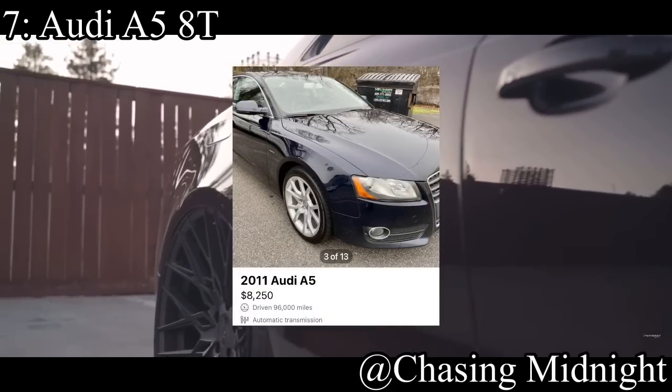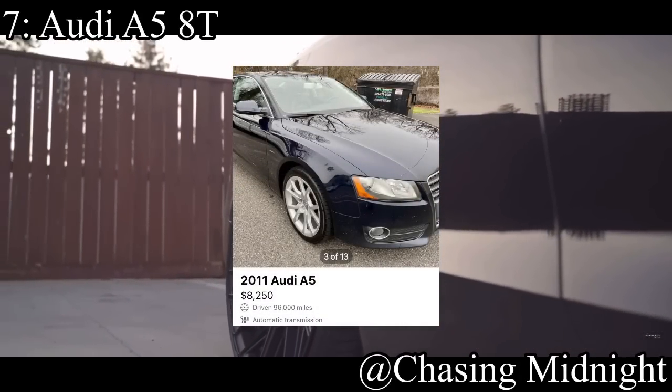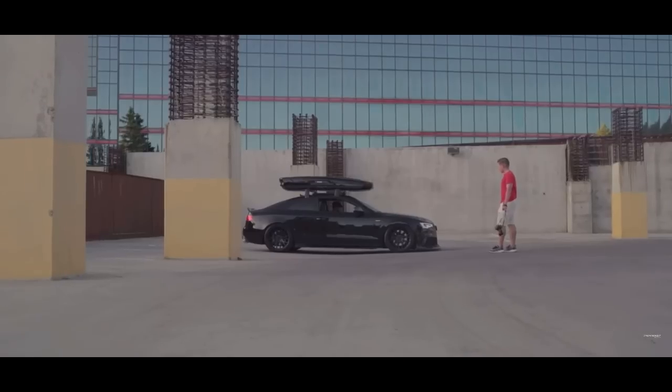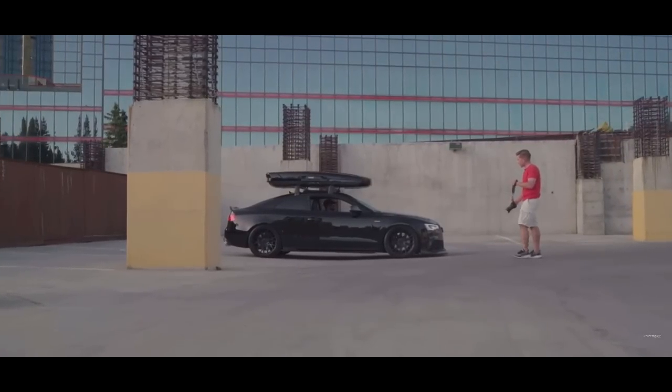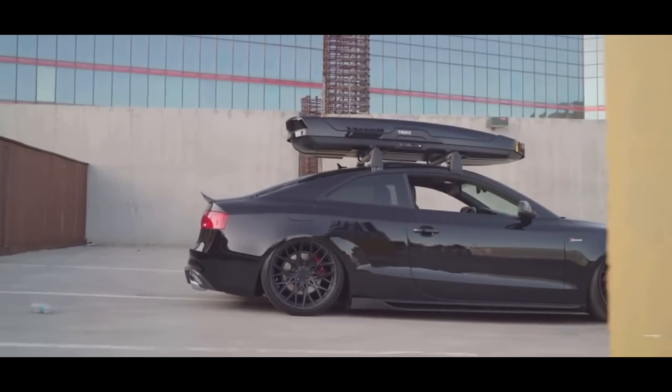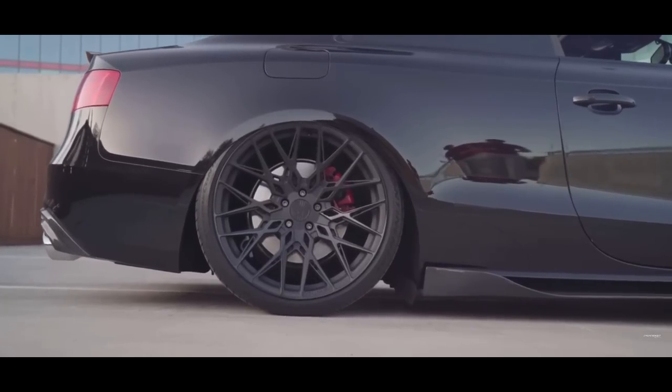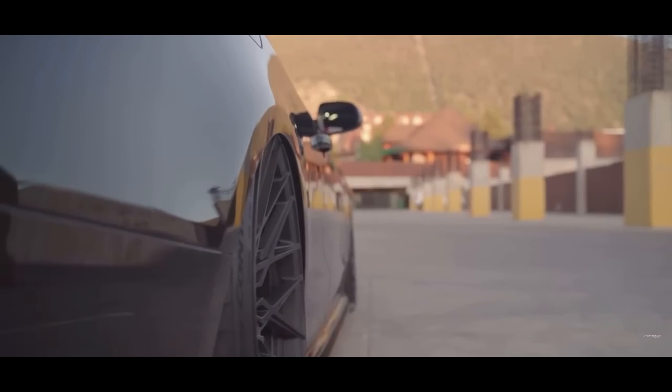Coming in at the number 7 spot is the Audi A5 8T. The A5 is such an absolute bargain deal for what it is. You can find these under 10K all day, every day. And pretty soon, they're probably going to start to drop below 5K. So if you really want one of these, give it a couple more years and it'll be under 5K. But either way, right now, they're sitting under 10K. And that is an amazing deal for me.